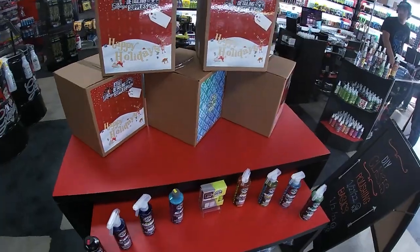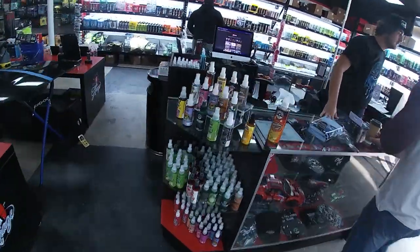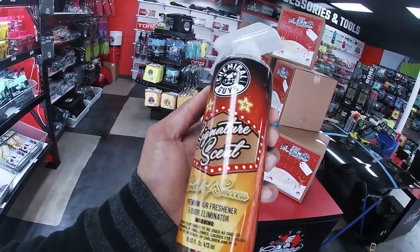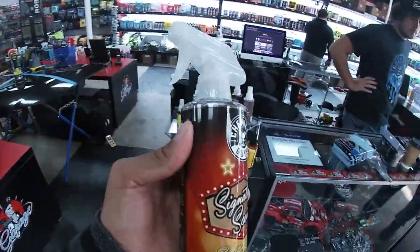And I really like, this is not it, let me grab this right here. I really like these scents that they have. This one smells really good. They told me that they had to rename it because it was called the stripper scent, but it smells really good.